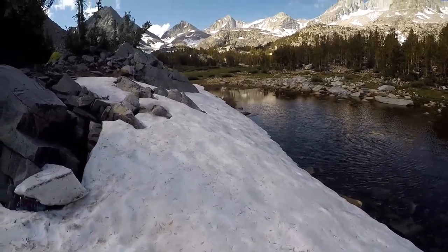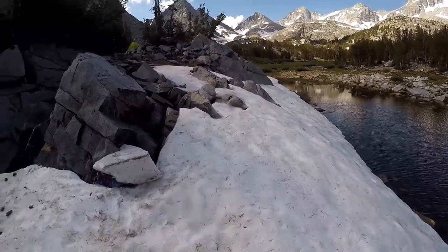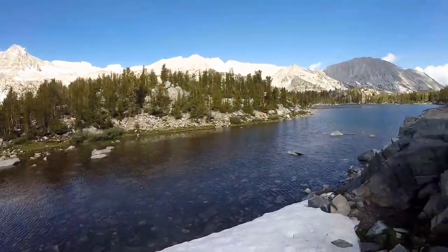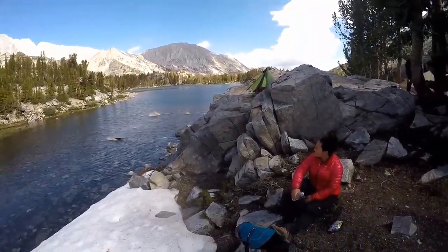As you guys can see, there's still snow up here. Able to keep stuff cold if we need to. Monica's view right here is just amazing.